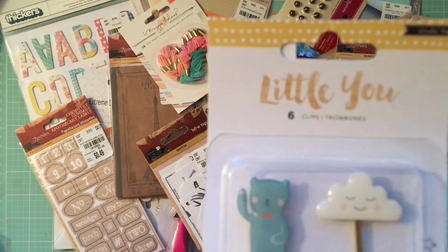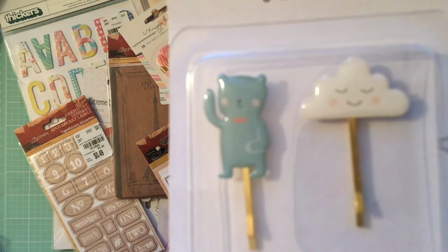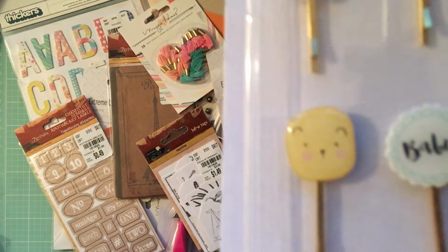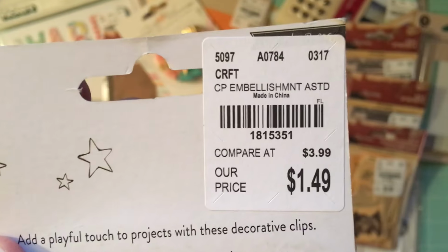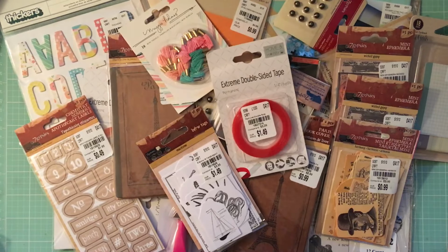I also found these cute little clips. They are 6 clips. You can see they just look like bobby clips with these little epoxy images on them. And as you saw, that one did say baby, but I don't think they have to be used for babies. Where's the SKU number? Here they were. They were $1.49. That was really fun.